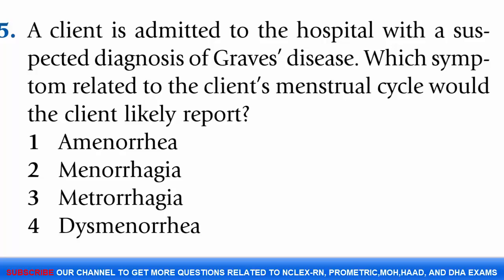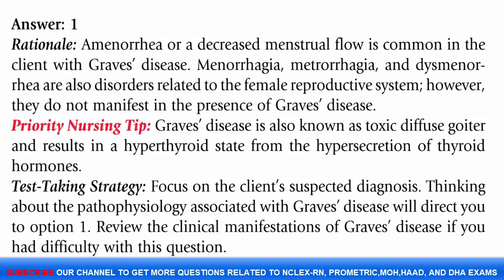14. A client is admitted to the hospital with a suspected diagnosis of Graves' disease. Which symptom related to the client's menstrual cycle would the client likely report? 1. Amenorrhea, 2. Menorrhagia, 3. Metrorrhagia, 4. Dysmenorrhea. Answer 1. Rationale: Amenorrhea or a decreased menstrual flow is common in the client with Graves' disease. Menorrhagia, metrorrhagia, and dysmenorrhea are also disorders related to the female reproductive system. However, they do not manifest in the presence of Graves' disease.